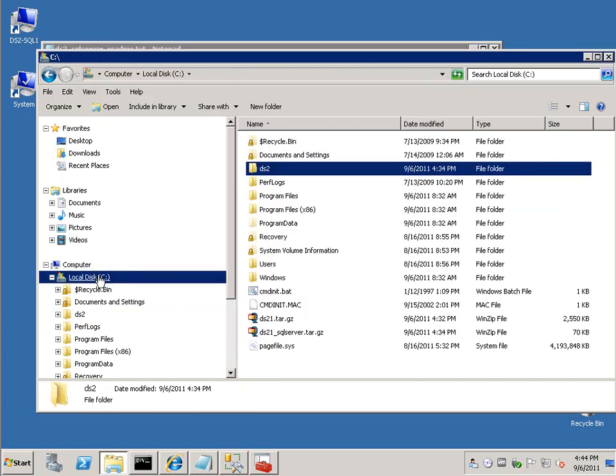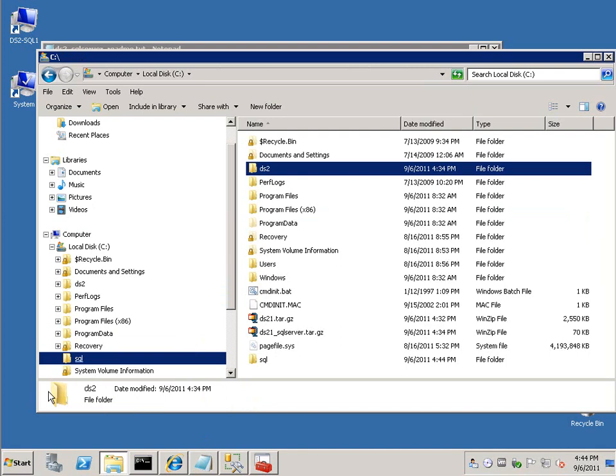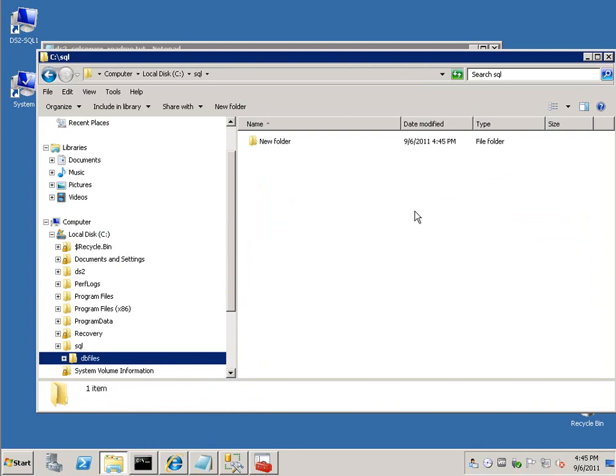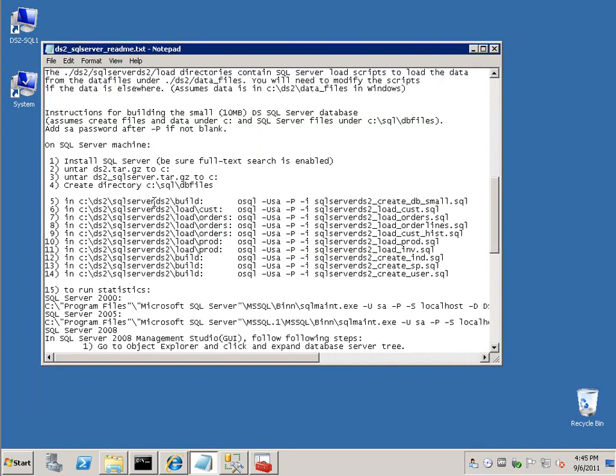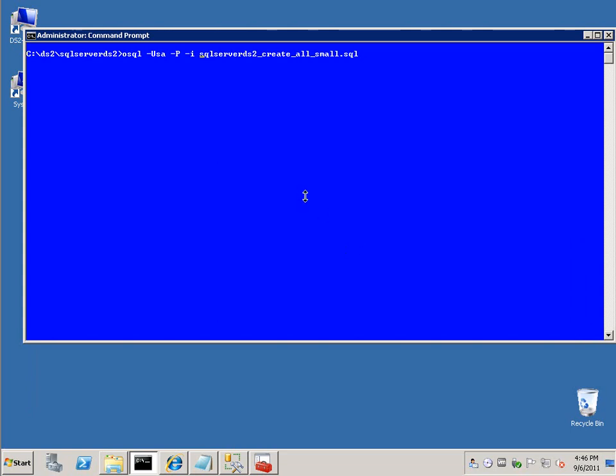So under the C drive, I'm just going to create a new folder, SQL, and a new folder in that, DB files. Alright, so we've got that C:\SQL\DB files, and now we're going to run the one script that does this all. And the way we're going to do it, we open up a command prompt, and we're going to run the OSQL command using that system administrator user with the blank password which we just created, and we're going to run this one program, SQL Server DS2 create all small.sql, which happens to be in this directory.